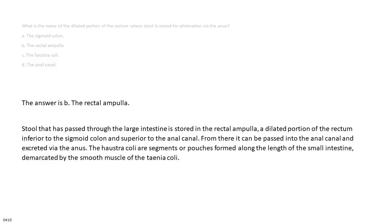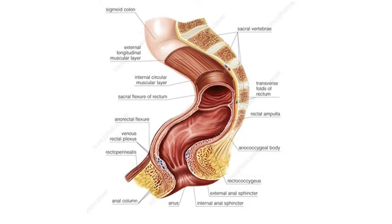The answer is B. The rectal ampulla. Stool that has passed through the large intestine is stored in the rectal ampulla, a dilated portion of the rectum inferior to the sigmoid colon and superior to the anal canal. From there it can be passed into the anal canal and excreted via the anus. The haustra coli are segments or pouches formed along the length of the small intestine, demarcated by the smooth muscle of the tinea coli.